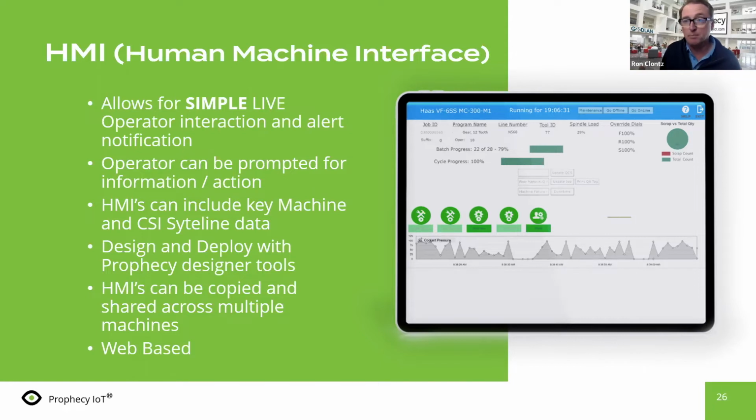So the operator can be prompted for things. For example, the machine goes idle for 5 minutes. Well, instead of the operator having to tell us that happened, we could pop up a box and say, hey, you've been idle for 5 minutes. Pick one of these reason codes. That can drive micro downtime analysis. That's a goal for a lot of companies, but it's not easy to get there. With our application in Smart Factory, there is a path to get there.